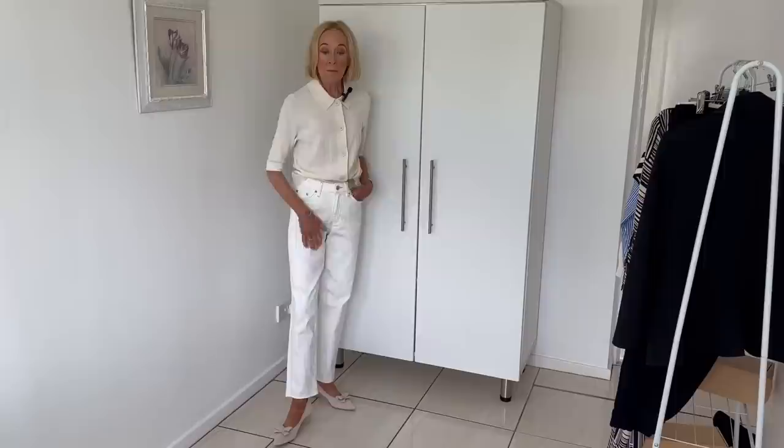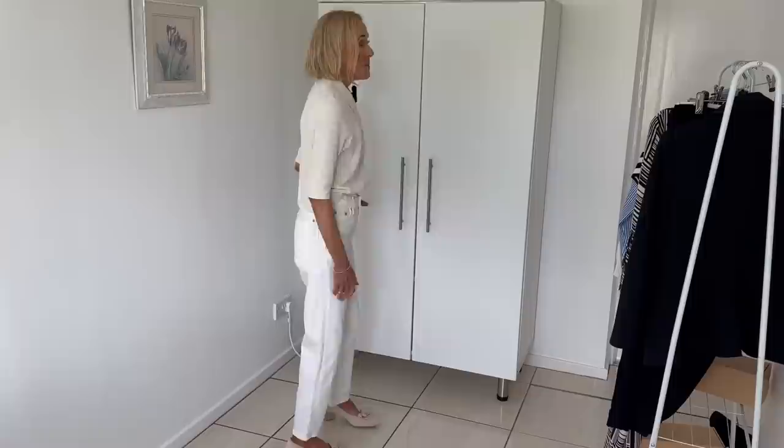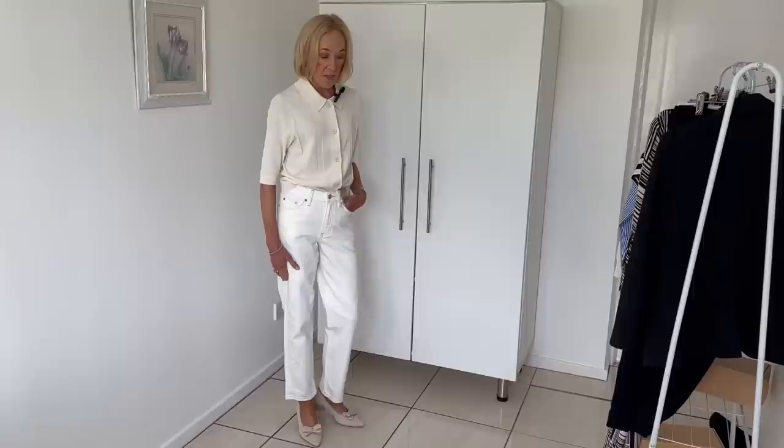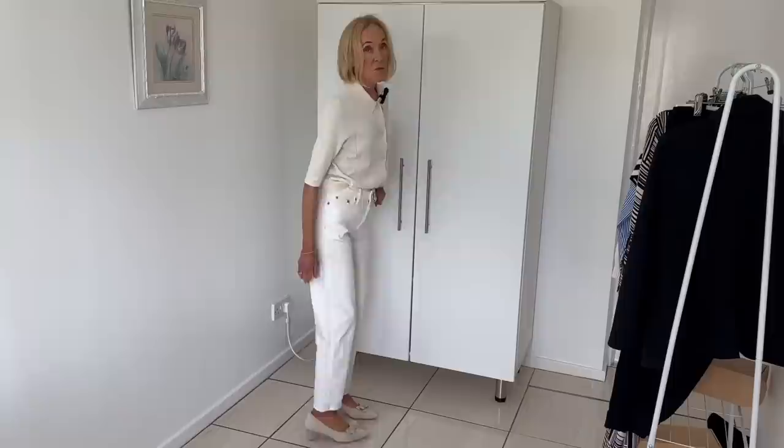You can see where it finishes on me, my inside leg to my ankle bone is 29, and these are a short length. These are a lovely pair of jeans. I like the way they're finished on the ankle. I like the way they cut at the ankle. I'm a bit of a fuss pot when I like where things finish, and these finish at that perfect length for me. See what they look like at the back. Really lovely pair of jeans. These are £39.50 and great for a capsule wardrobe.